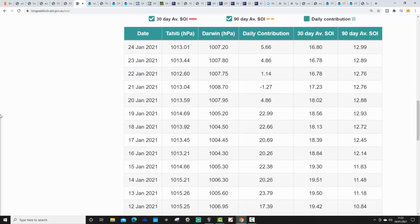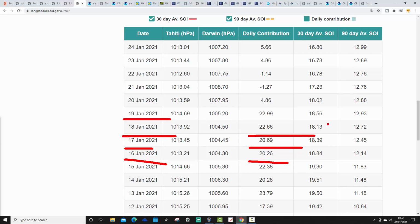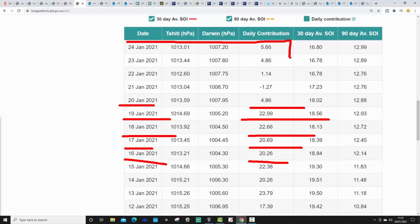So yeah, positive numbers. Here we are, for example, on the 15th of January at plus 22.38, 16th of January at plus 20.26, 17th of January at plus 20.69, 18th of January at plus 22.66, 19th of January at plus 22.99. Very positive numbers. All the way up to the 24th of January, because they're ahead of us in Australia. This is measured by the Queensland Government, by the way. So they're ahead of us there. And again, we see plus 5.66.